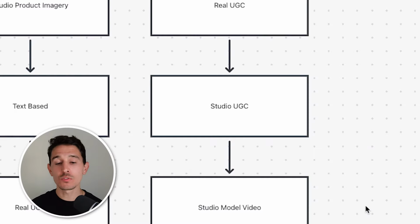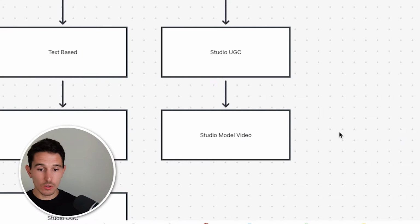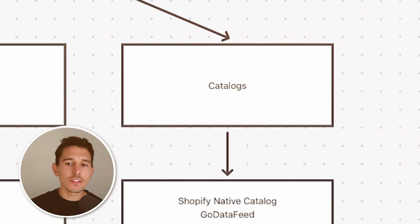We have text-based video, which is going to be very fundamentally basic video. We have real UGC, so it's like actually someone who's leaving a review for you. Then we have studio UGC, so that's someone that you paid to leave a review or paid to talk about your product. Moving down, we have studio model video, and this is like very professional, very well shot. Finally, the catalog, right? And we've talked about catalog a little bit throughout this.